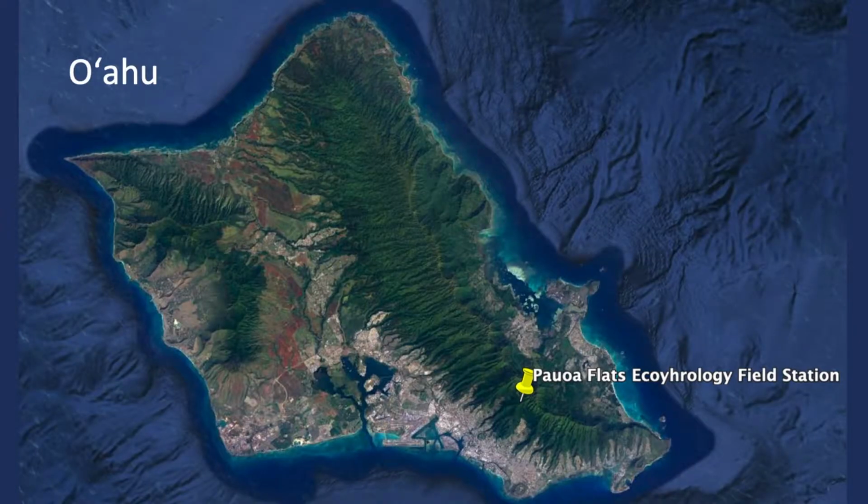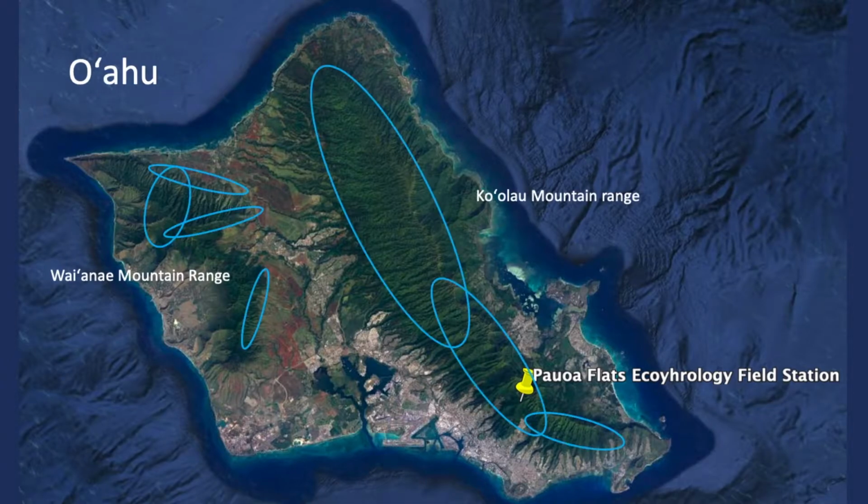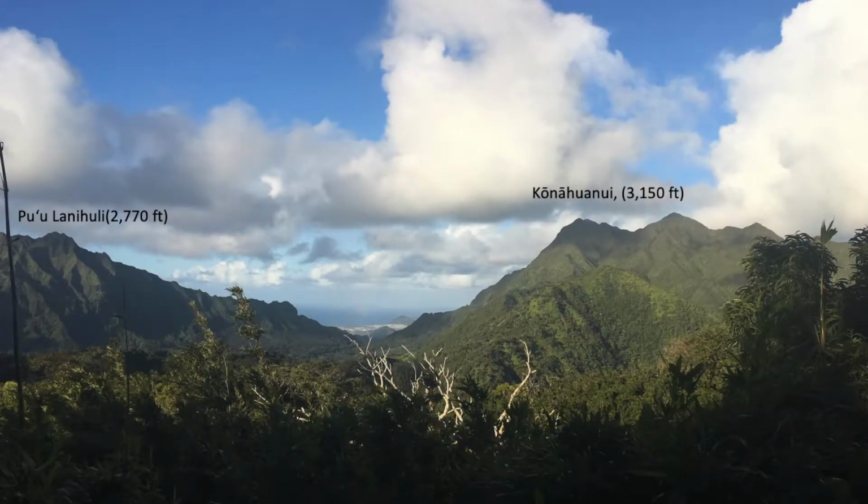Let's go to Oahu. The third largest Hawaiian island is comprised of two remnant volcanoes, the Waianae mountain range to the west and the Ko'olau mountain range on the east side of the island. Much of the remaining intact native forests on Oahu are restricted to the upper reaches of the watershed. Pauoa Flats is tucked under Ko'olaunuiahuanui, the peak of the Ko'olau mountain range.